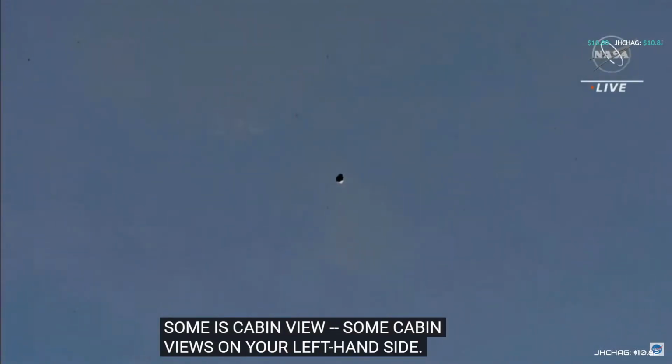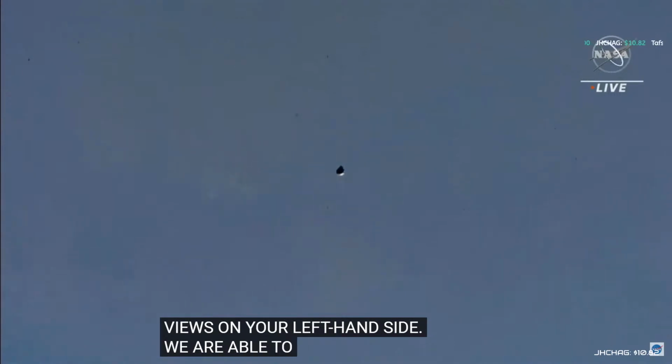SpaceX Endeavour, we saw 4 good leak checks. SpaceX copies and concurs, 4 good suit leak checks.